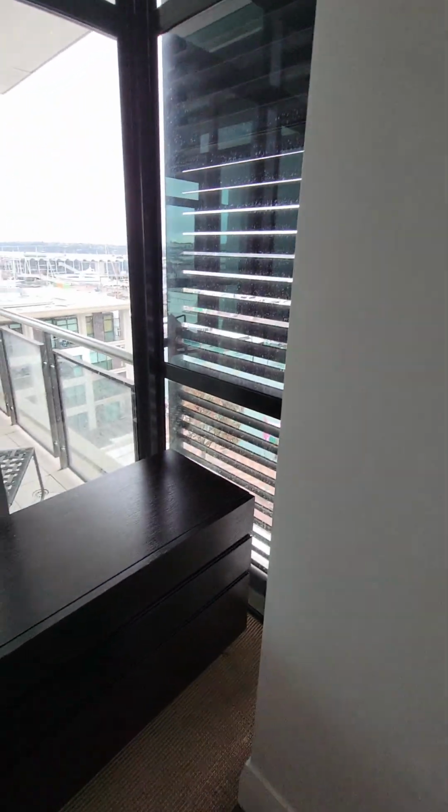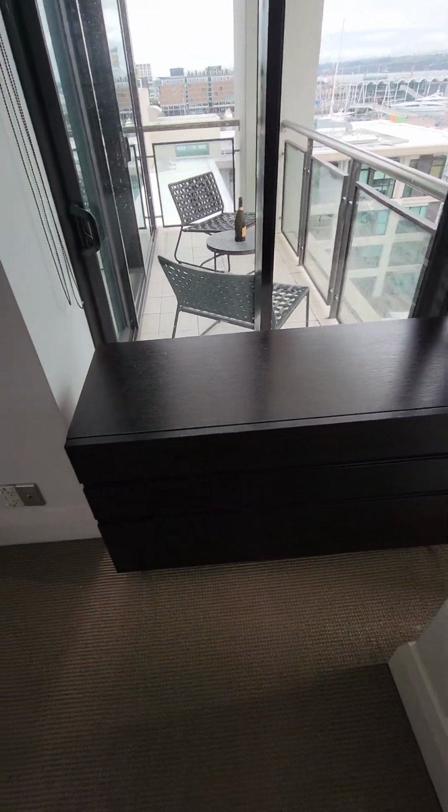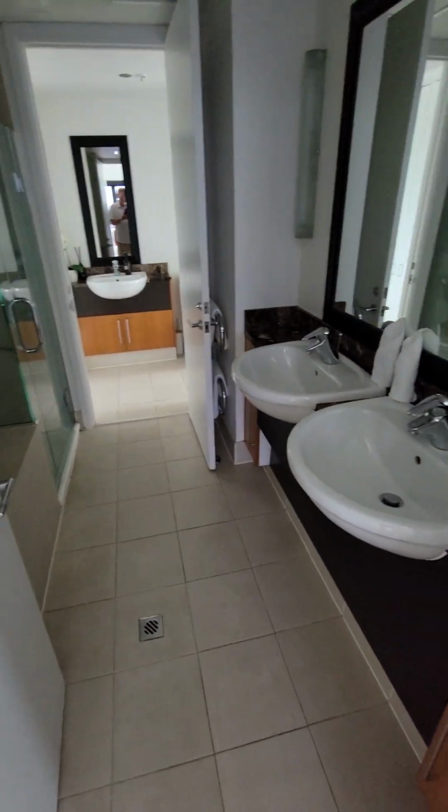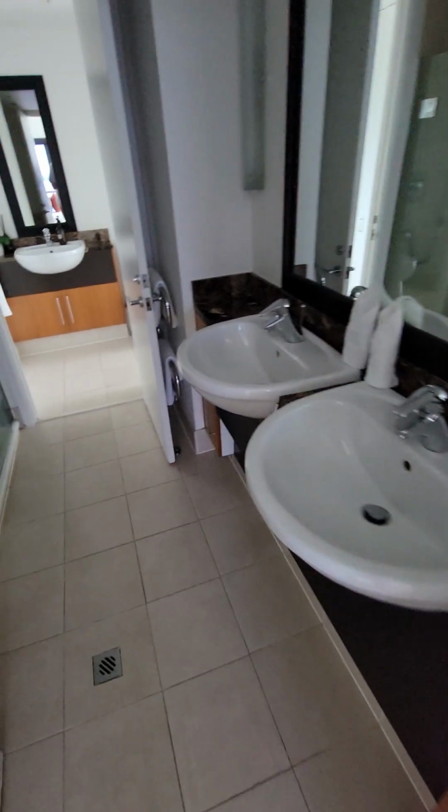And we can do the ironing. Yay. Just what I wanted to do. Okay. Believe it or not, how tiny this place is. We've got two clothes hangers. Okay. We've got his and her sinks. And a bathtub. A bathtub.